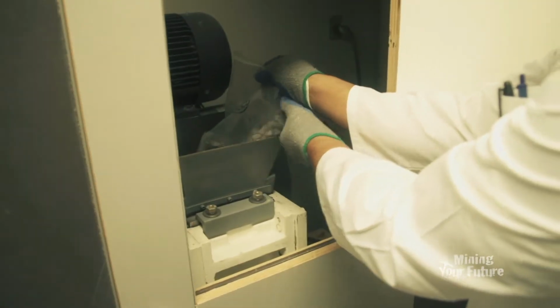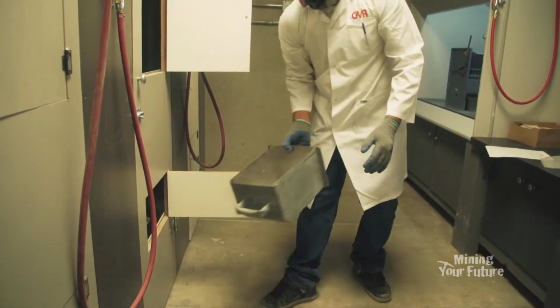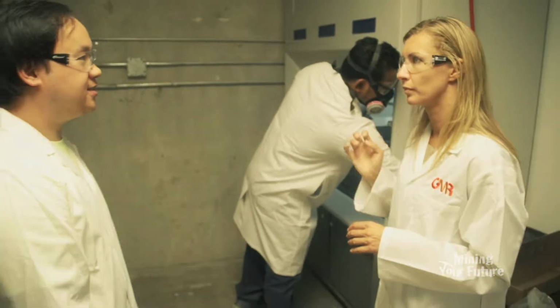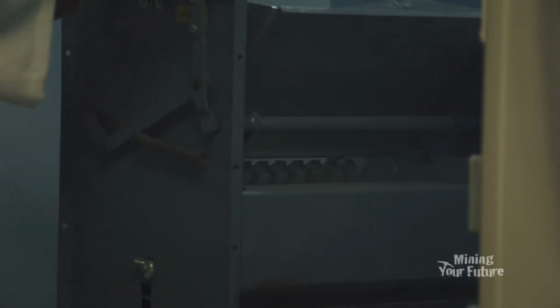And the purpose now is to get it very fine. You need to break the sample down so it becomes more manageable. The next stage after crushing would be pulverizing, which will break it down to even smaller form. So is that what we're doing now? We're taking it to be pulverized? Yes.